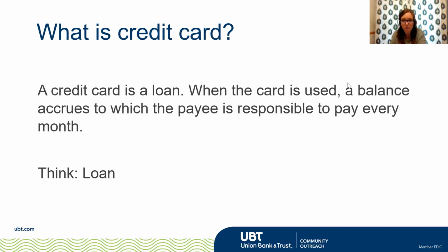Now I don't have to pay back the whole loan, but I have to pay back part of the loan and at least a minimum payment. Good credit is built upon paying that loan back in full on time. That's the best way to earn great credit. If you pay even the minimum payment on time, it will still help your credit, or paying a little bit over the minimum payment, that will help build your credit.